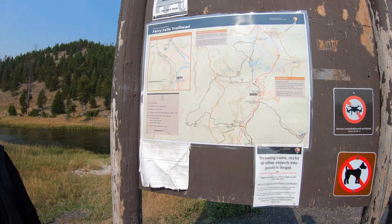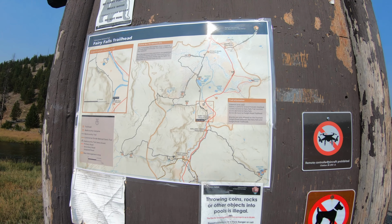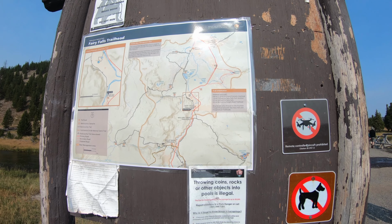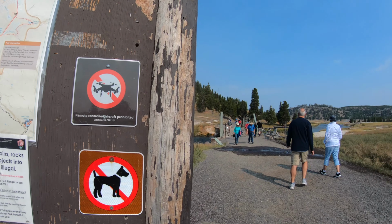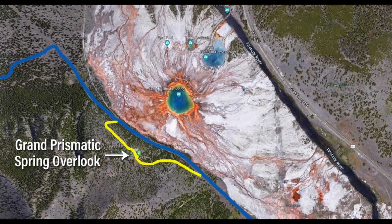The Overlook. Yeah. Thank you. There's a spot where it splits off, the Fairy Falls Trail, so just don't follow that. Just keep to the left. So from this trailhead, you are going to hike for about half an hour up and down, 45 minutes for those that are a bit slower. And here you're going to get those exceptional views looking down on Grand Prismatic.